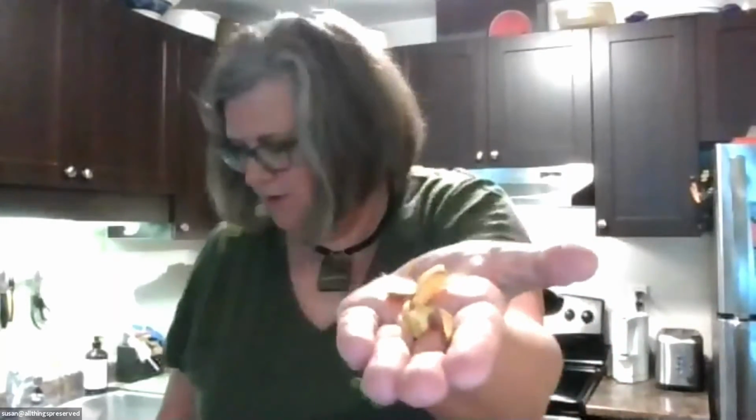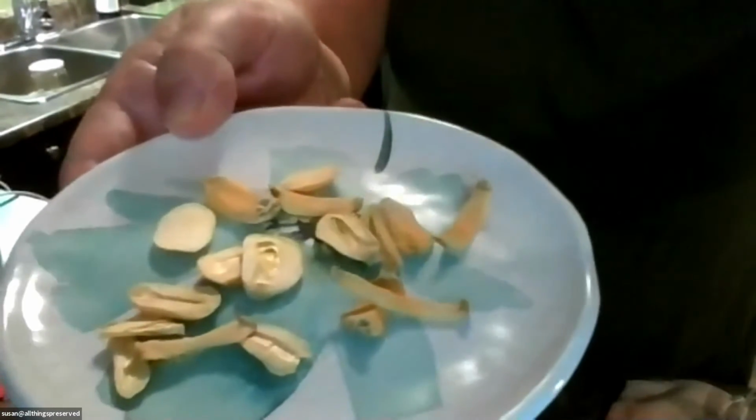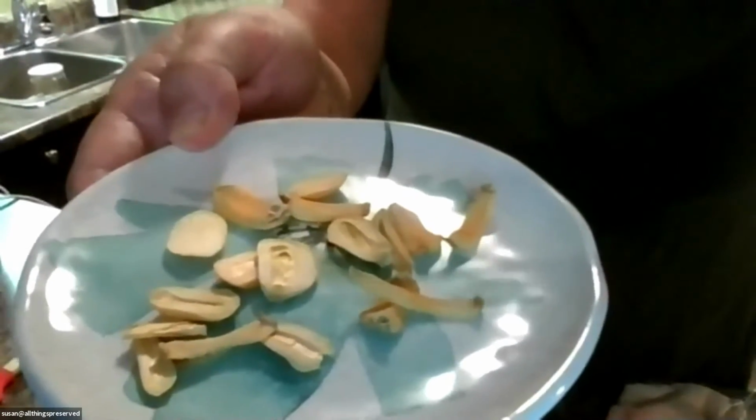Oops. So here we have garlic. I bought it in the summer from a local farmer. That's not a nice way to show it. Let's do this. And obviously I wasn't going to use it all at once. So what I did was slice it and dehydrate it. And that way, anything I'm going to be using it for, it's ready to go.